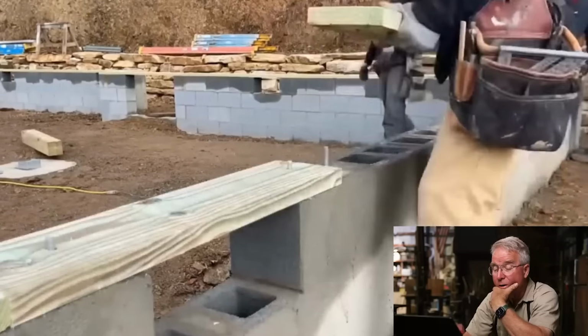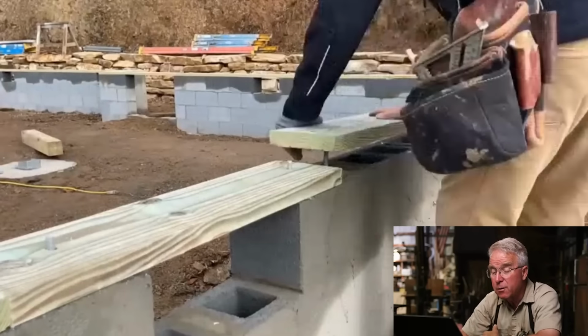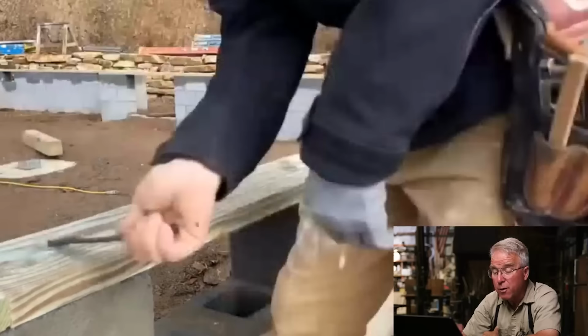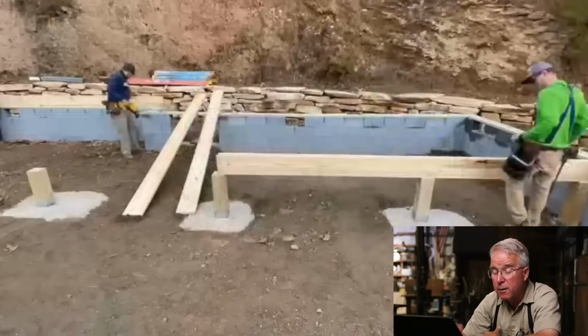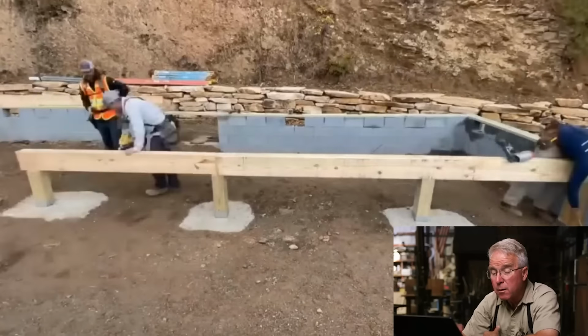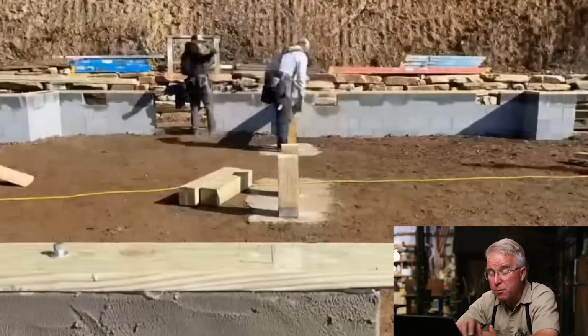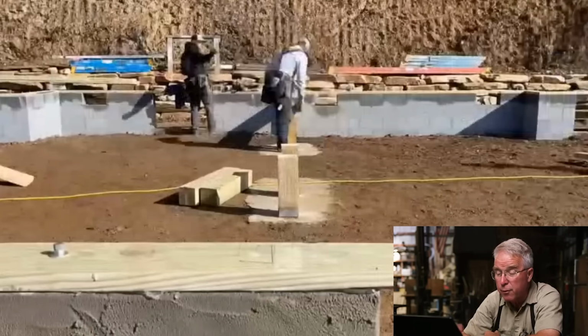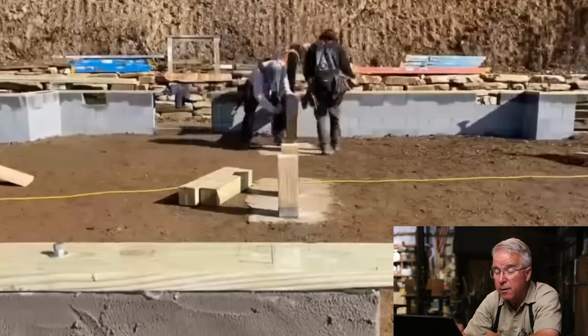Glue or caulking. No sill seal, but caulking. Bolting down, I assume southern yellow pine, pressure treated. Okay, Simpson post bases, that's a nice touch. They're not just floating on those footings, they're held in place.